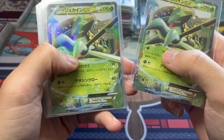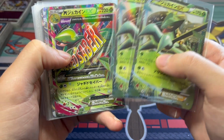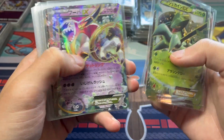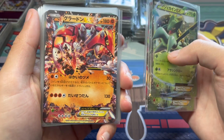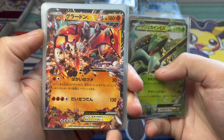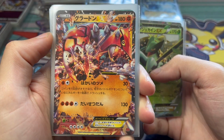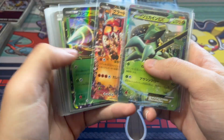So we got Sceptile EX, both these from Best of XY, Mega Sceptile EX as well. The Megas are a little more expensive, maybe $10 for that Mega EX. Yeah, definitely some good Best of XY cards here. This is a cool one, Groudon EX from the Mega Master Build deck thing. The interesting thing about this is that it is non-holo. So we have a non-holo Groudon EX. I think that's interesting.